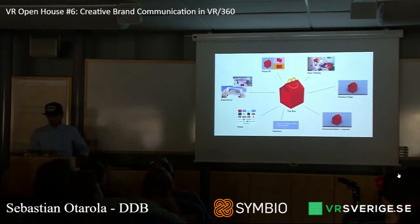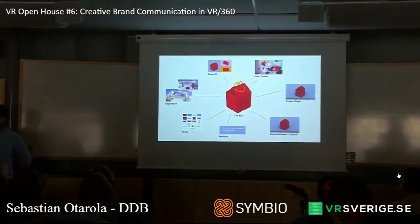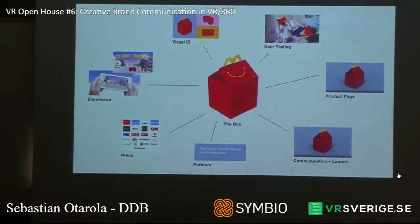And these are some units that we did with the box. I unfortunately can't go into all the pieces, so we cherry picked some of the best or the most valuable learnings that we had.